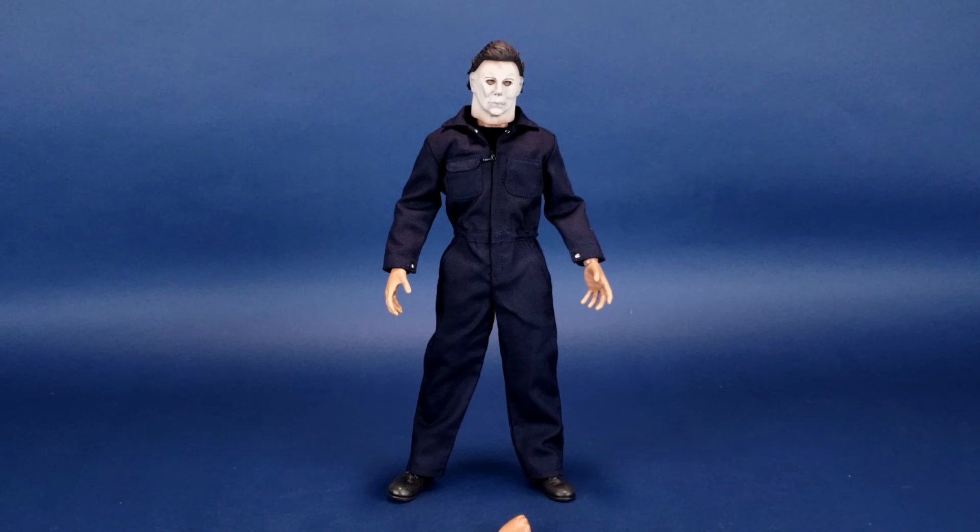As it goes for the figure's accessories, sadly he doesn't come with much. He doesn't come with a display stand, nor does he come with scene-specific accessories. But I gotta wonder if Trick or Treat perhaps wants to first see what interest could be garnered in this line before packing these figures with a whole bunch of extra accessories.